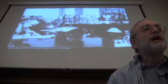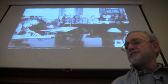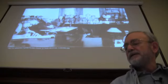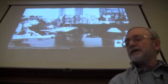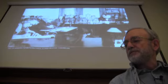Page 135. And you have this picture at the top of page 135. This is Ben-Gurion testifying before the Anglo-American Committee, giving his testimony regarding the state of affairs in the issue.